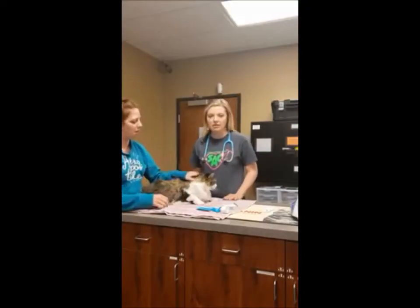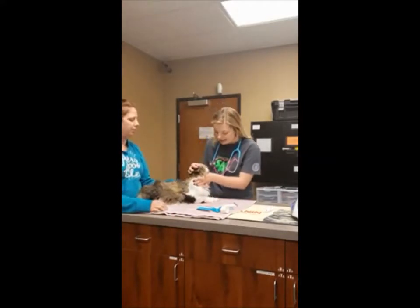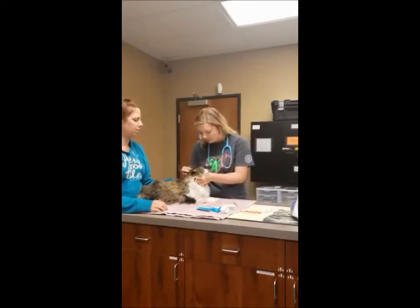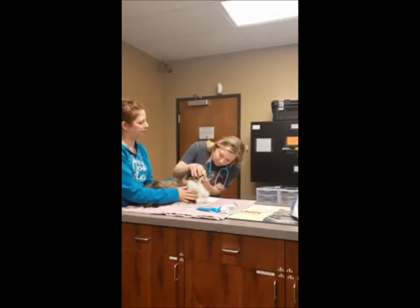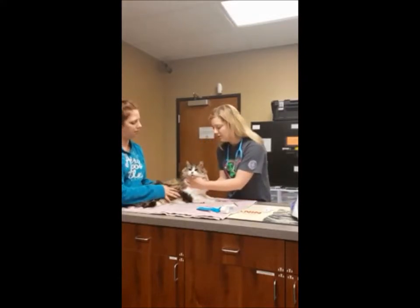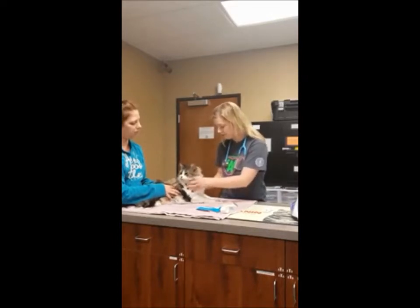Okay, so here is our physical exam on our cat. And so I'll go ahead and start with his eyes, ears, look at his mouth. He's got a grade 3 out of 5 dental disease. Submandibular and prescapular lymph nodes feel good.